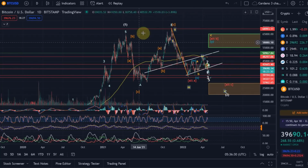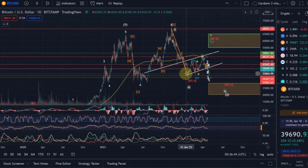Yes, there is a so-called running flat pattern where you don't need to do that, but for the running flat as well, I don't like the structure. What we're doing here is not impulsive. In a running flat, if you have already seen the low, you should really start and keep going now. And we haven't seen that yet.